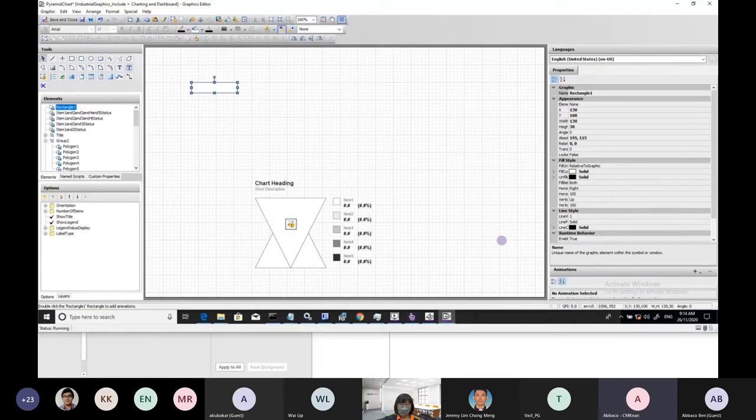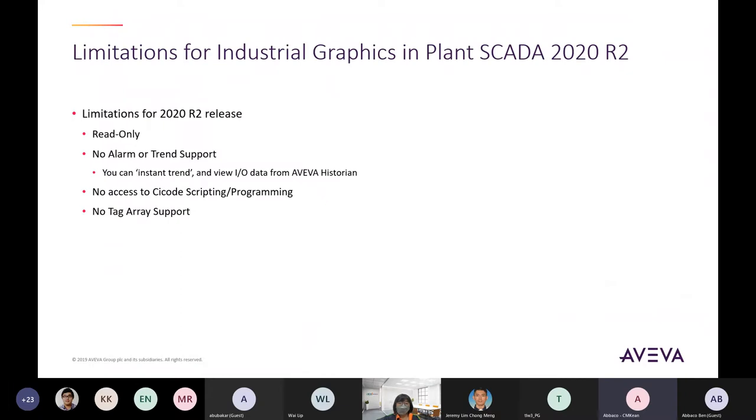Next, what are the limitations for industrial graphics in Plant SCADA 2020 R2? It is read only, with no alarm or trend support, but you can instant trend and view I/O data from AVEVA Historian. No access to site code scripting or programming. No tag array supported. That is all from my presentation. I will pass back to Jeremy. Thank you.